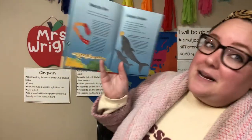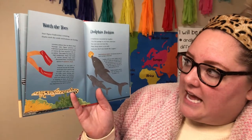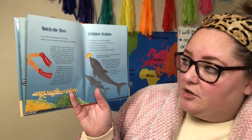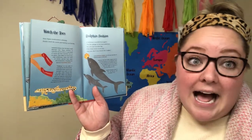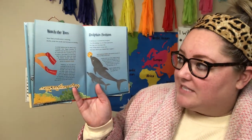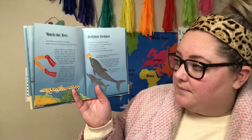Okay, here we go. "Watch the Toes" is an epigram, and let's read the backstory on this epigram first, because otherwise it really doesn't make much sense. It says, scientists believe that the Bird's Head seascape near Papua Province in Indonesia may be home to more kinds of marine life than anywhere else on our planet. That makes it an area of very high biodiversity. Many new kinds of marine animals have been discovered there, including two species of epaulette shark.